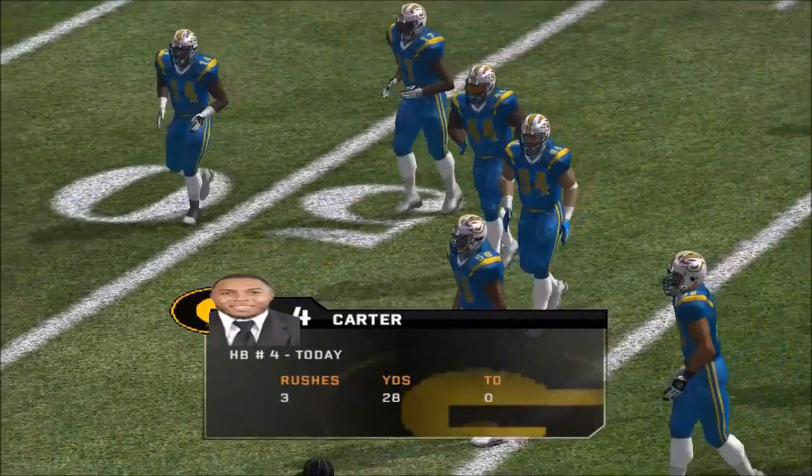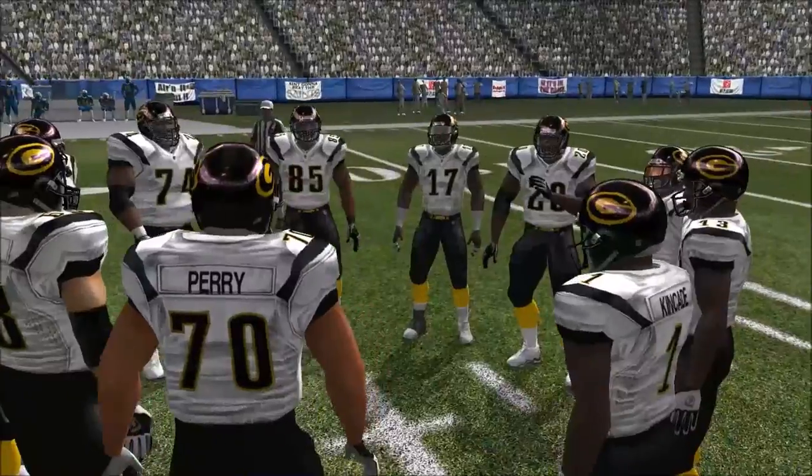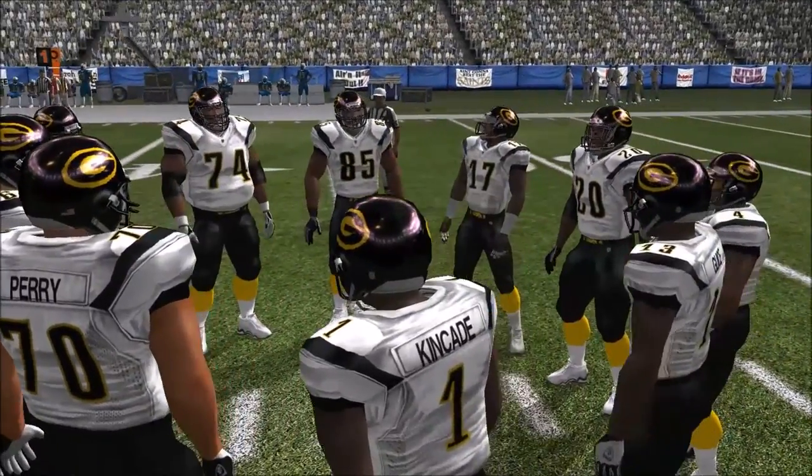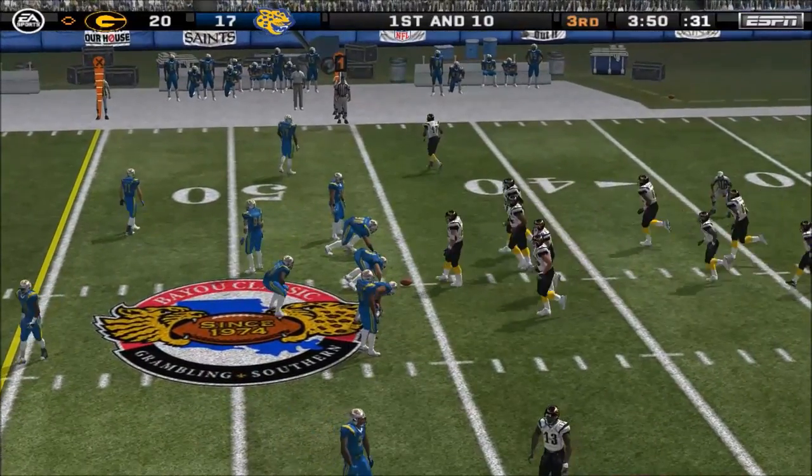Excellent execution on the counter, John. I'll tell you this. That one was successful because the line held their blocks just long enough for the back to get into the secondary. And he did the rep, showing great moves and quick feet.